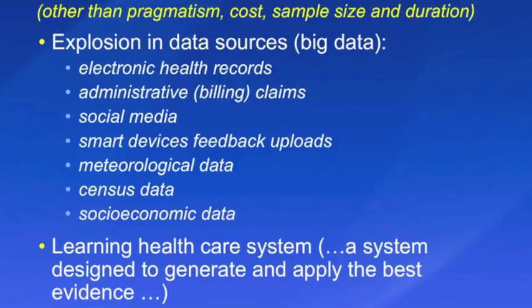So that's one rationale for trying to not only depend on the randomized trials. Another rationale is the learning health systems, which is a new concept. These are defined as systems that are designed to generate and apply the best evidence. So the system generates its own data and applies that data along with external evidence. But the key point in a learning health system is that it learns from its own data. So that was another important development that will make us want to use the non-randomized evidence as well.